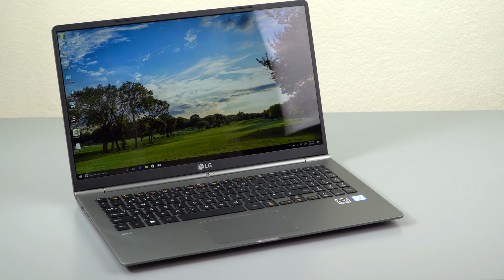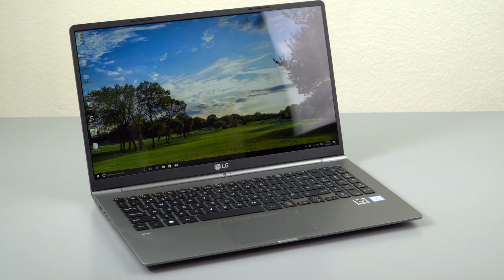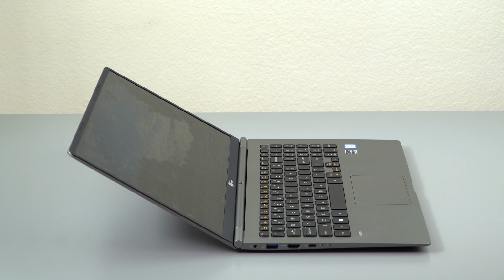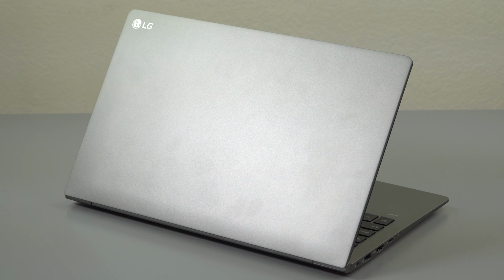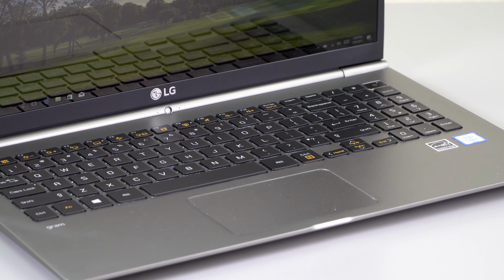So this is likely the lightest 15-inch laptop currently on the planet. It's named the Gram because it weighs around 1 kilogram, a little bit over, which is 2.4 pounds. That is half the weight of the lightest 15-inch Ultrabooks on the market that compete, like, say, the HP Spectre X360 15-inch and the Dell XPS 15, and those are famously light machines.